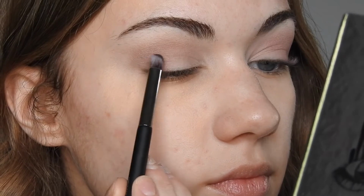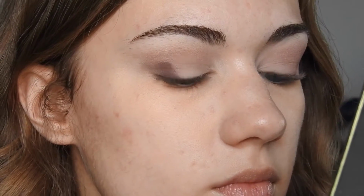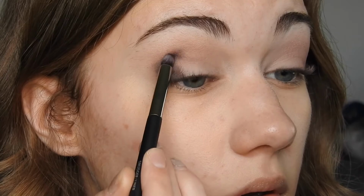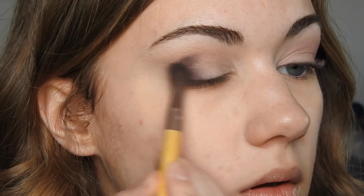So now I'm going to take this defined looking It Cosmetics brush. It says it's a smudger, which I guess it is. But I'm also going to take the shade Silent Night from the palette, which is just like a deep purple. And I'm going to slowly pat the color in the outer corners of my eyes and into my crease and slowly build it up. And then I'm going to blend it out with my crease brush and just alternate back and forth until I build it up to the color and smooth that out how I like.